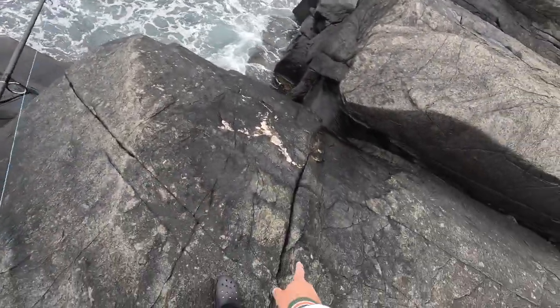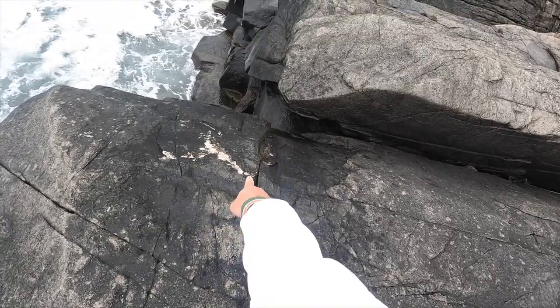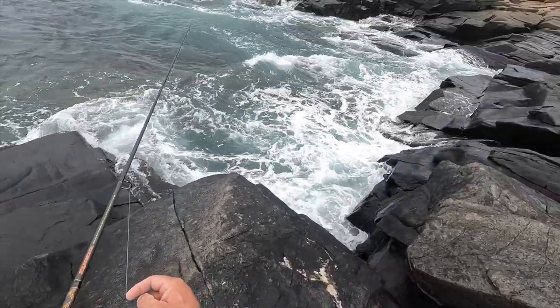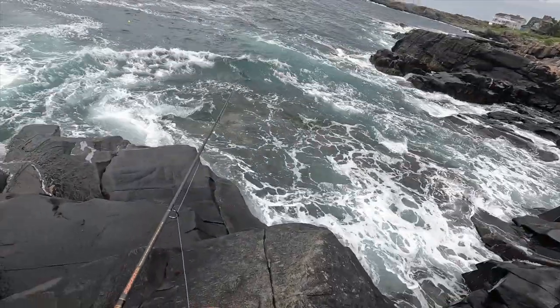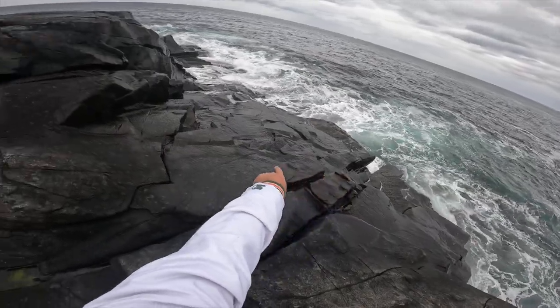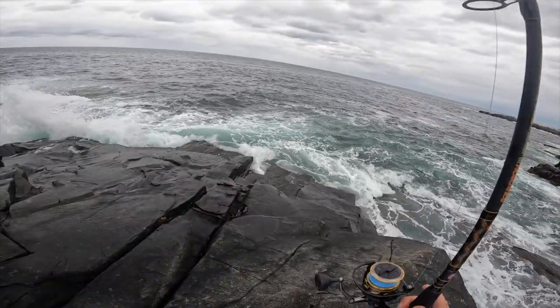Here you got to really keep an eye out on where you're standing. If I were to step right there, I could slide in, hit my head, bang up my back, and get hurt pretty badly. So we hook a big fish, we could slide them up these rocks right here. Hopefully not get popped off.